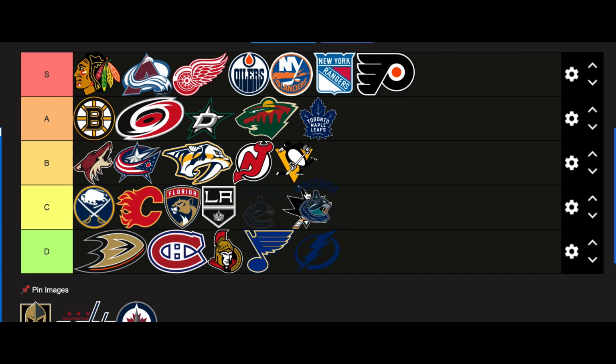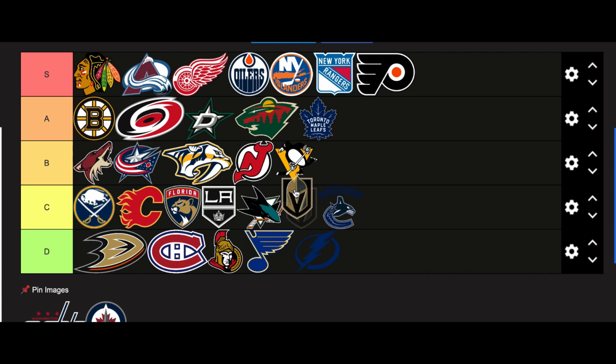Alrighty, let's see. The Vancouver Sharks, I believe. The Vancouver Sharks. And I don't know. The Knights, I'm not sure. I think this team does play in LA from what I remember. Looks kind of cool. Does look kind of cool.